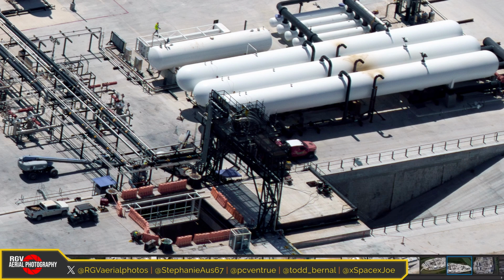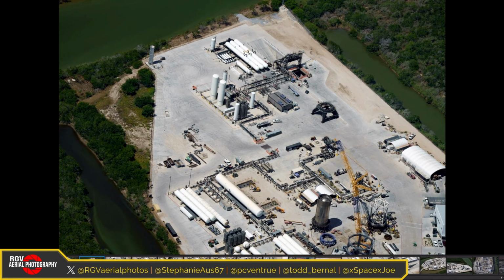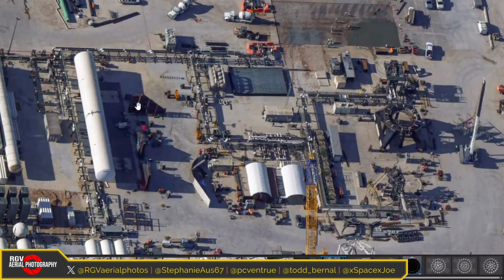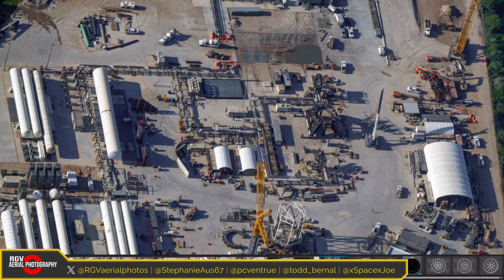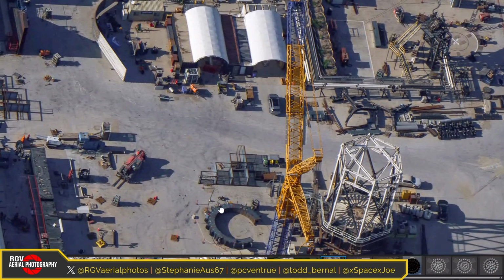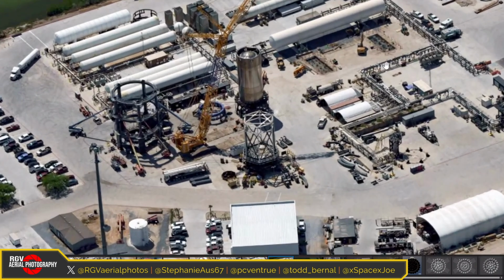Let's move on to the LOX tanks. Well, hang on a minute. Whoa, hang on. That's an old image. This is an old image, sorry. We were just discussing this ring. Just hang on a second. This one will do.